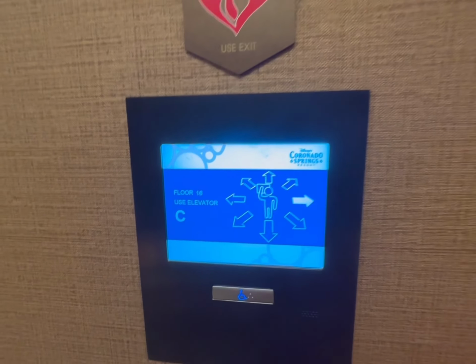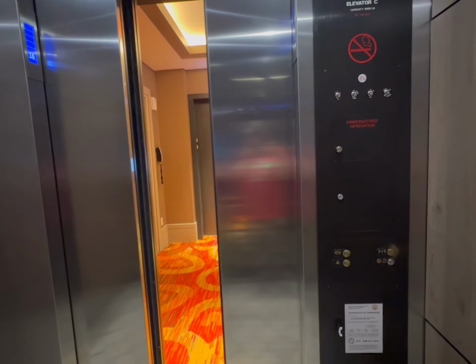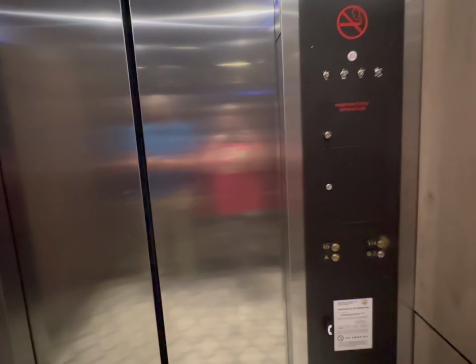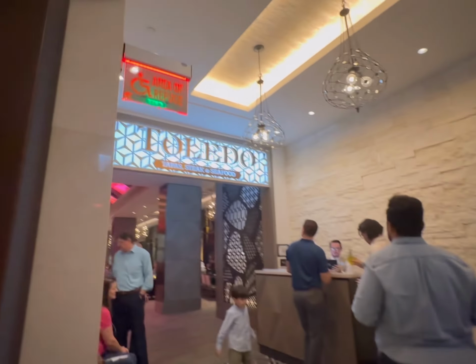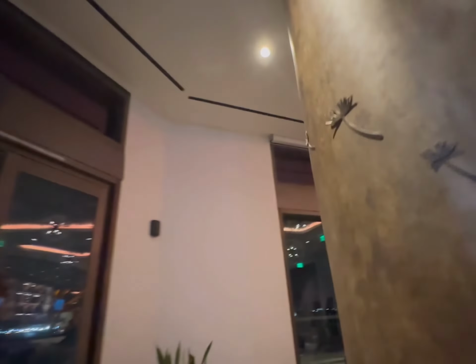Okay, we're going to 16. Magic elevators. They tell you which one to get into. We're at Toledo's. Stallia Lounge, and it is across from Toledo. Look at this out here. Isn't that beautiful? It's a lounge. It goes all the way down.